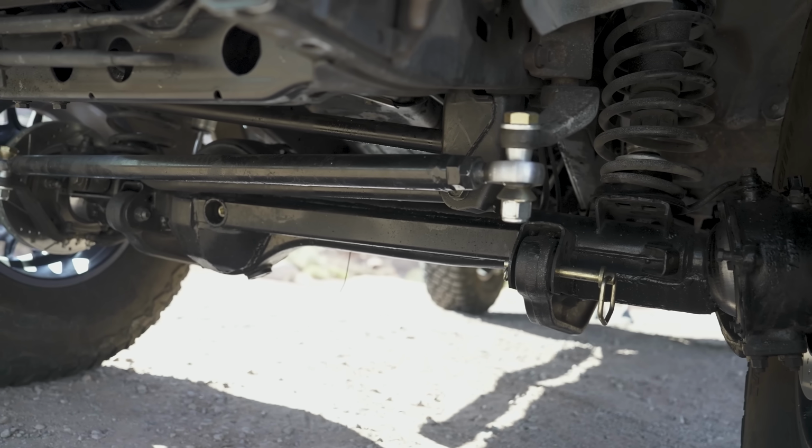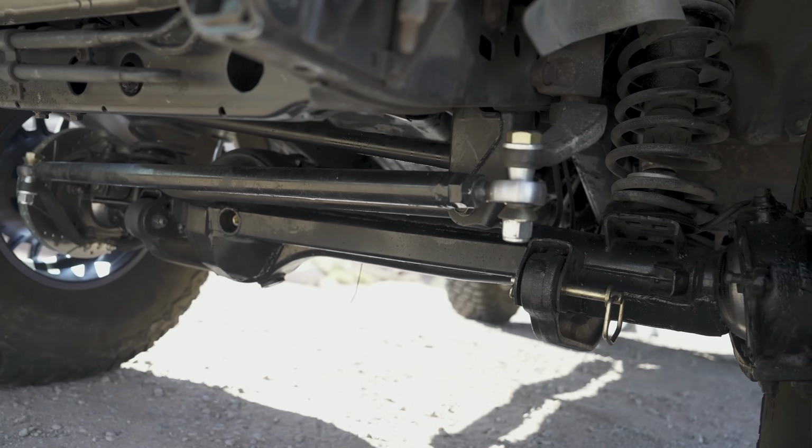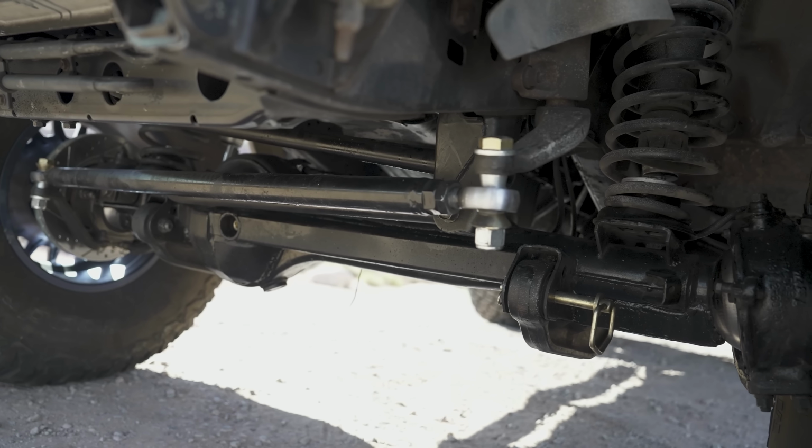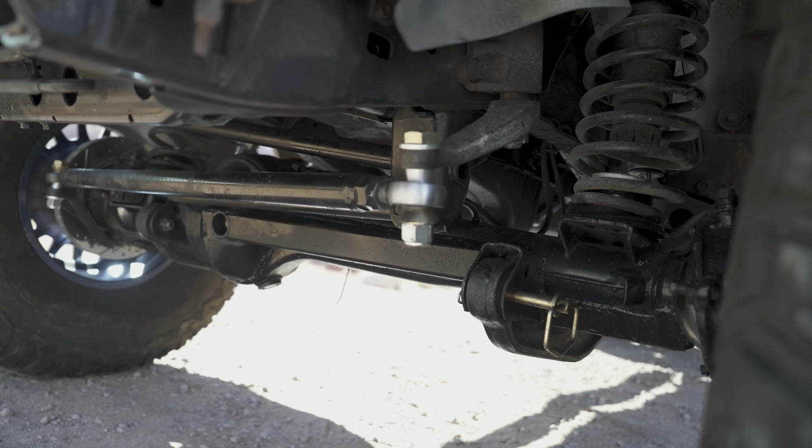This Lexus or Land Cruiser 80 series comes with really good axles from the factory. They're not great axles, but they're really good. So I upgraded the axle shafts. We've got Yukon ring and pinions, went to 5.29 gear sets, added some air lockers, and just built them out in a way that they can handle what we're gonna be throwing at them this week.